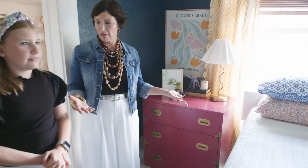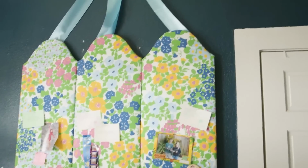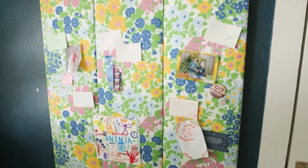And tell everybody what you wanted for your room. I wanted it to feel a little bit more grown up. Something that I'll have till college, so I won't get tired of it. Not something too cutesy. Just lots of patterns that all fit together, that just look really nice together.